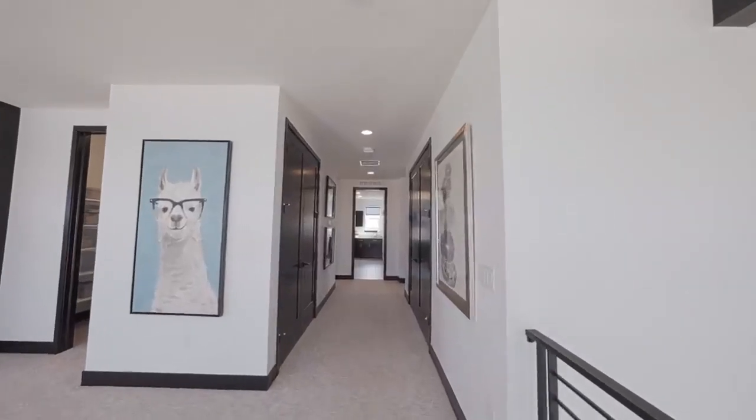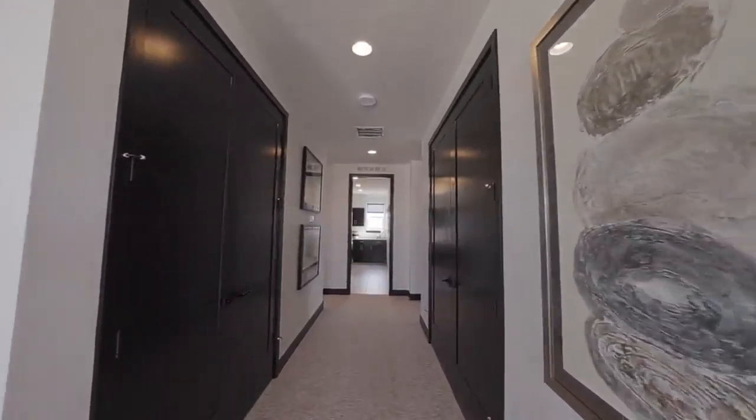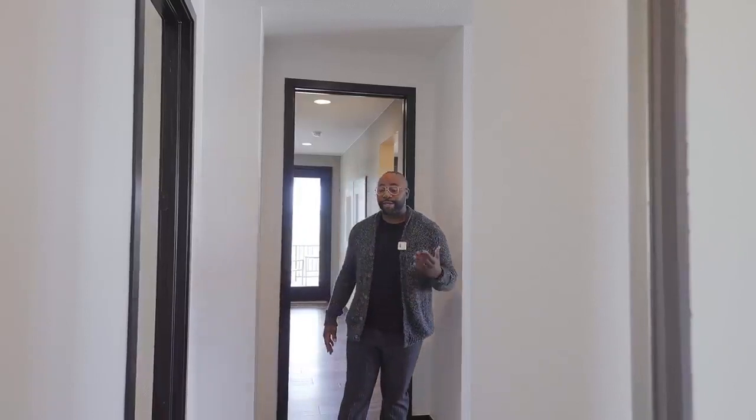In addition to this incredible loft, the upper level also has three bedrooms and an upstairs laundry. Let's check them out. Let's walk into the master bedroom and check out this beautiful master bedroom. Come on.